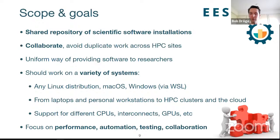And in terms of hardware, lots of different CPU architectures, of course, special interconnects that we need on these HPC clusters like InfiniBand, and different accelerators, so of course the GPUs should be supported.